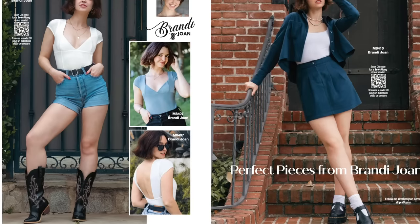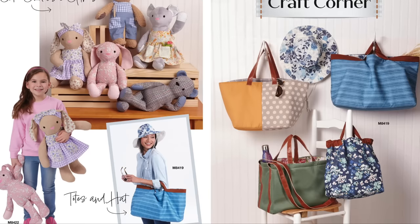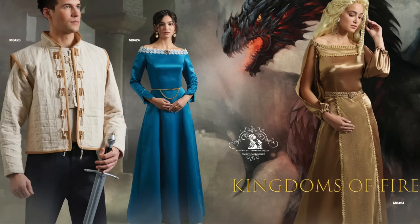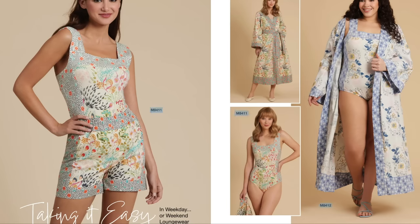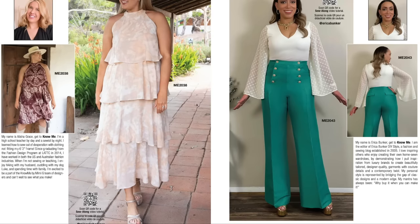I really liked Brandy's bodysuit. I'm not sure about investing the time to make it, but it's a cool concept and it's really cute. And then the craft corner and the costumes, I can't even, why did they make a full page of that? Oh gosh. And then here are the Nomi peeps that I'm not supposed to see.